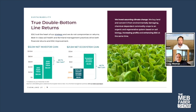And so these 2 firms looked at every tractor pass, every crop that went on the ground, every input that went in. And on $50 million worth of farmland, those guys showed not only did we deliver a 70% net economic gain to the investor, but we also delivered 46% net gain to the ecosystem in the form of soil carbon sequestered, cleaned water, clean air, et cetera, biodiversity.